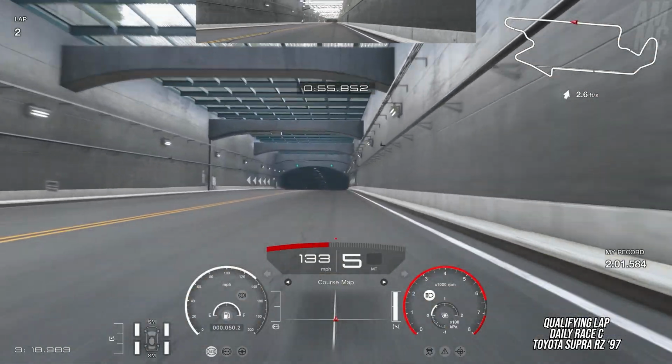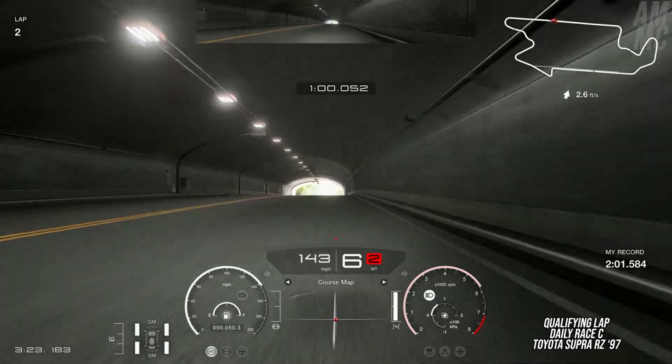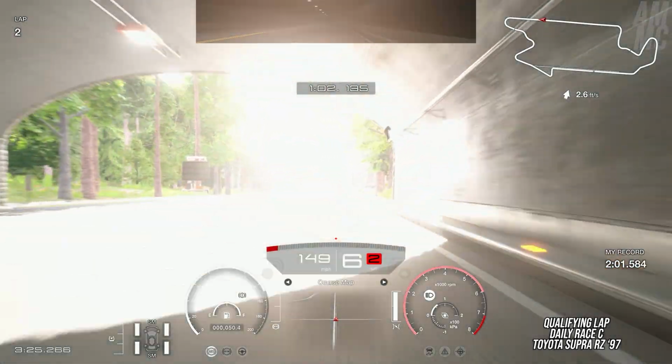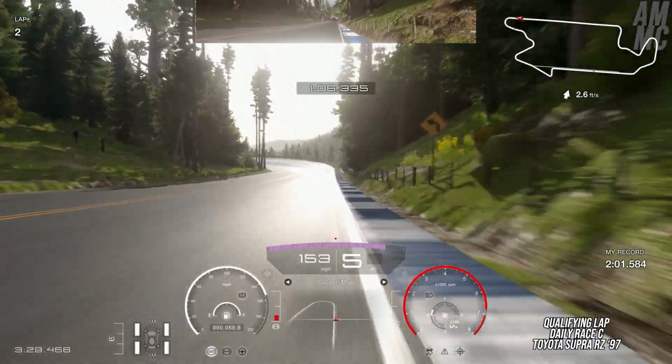What's really funny is during this straight, it's really easy to lose concentration and just get lost in the pretty scenery, especially when you come out of the tunnel and you can see all the beautiful trees and everything, but do not be distracted. You've got a braking zone coming up. Don't forget about it. I've seen lots of people just completely miss it.